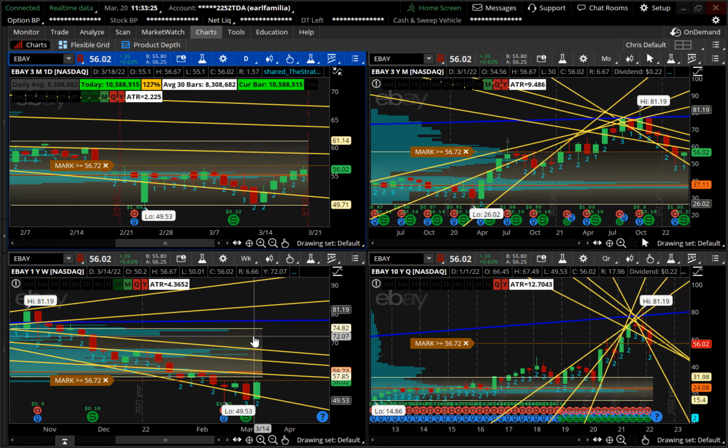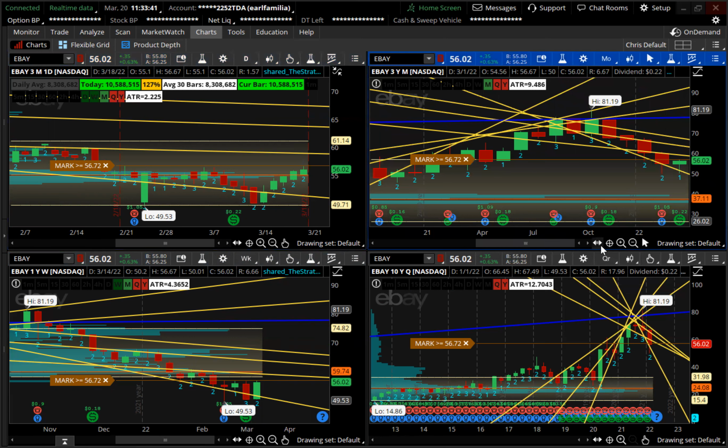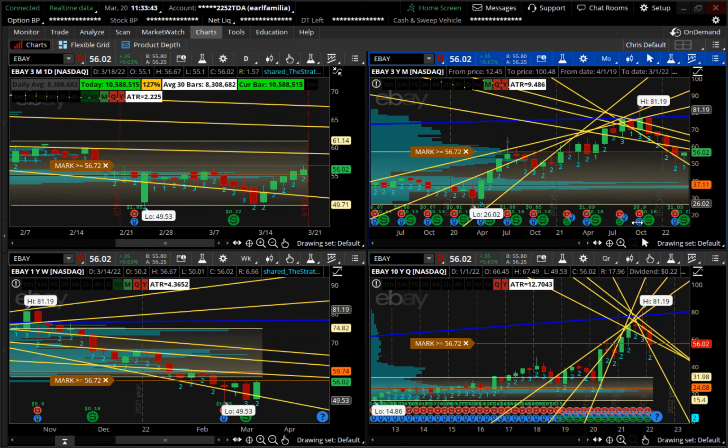We'll see what happens. I like eBay at this price range though. I think eBay is more in the $75, $70 range. That's what I think personally, if I was just a shareholder. So I think this is a good value on eBay regardless. The setup is still fine to me, but with eBay you've got broad information, though it's a steady eddy. So once it claims a direction, it will go.